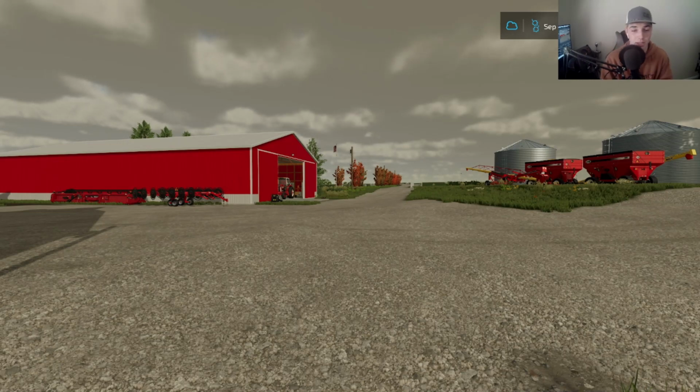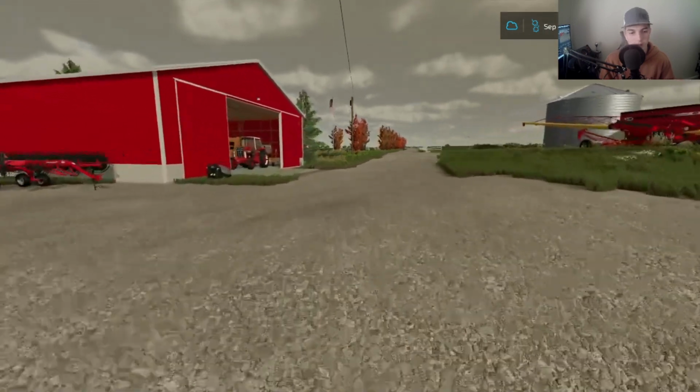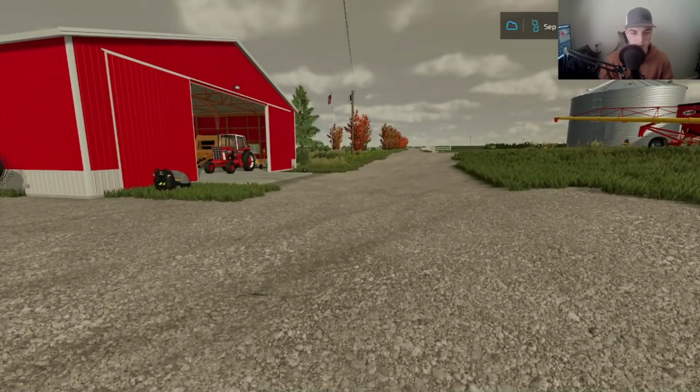Sorry again about another week, not really getting anything up. Just been really busy with combining. We're about done, I'd say 160 acres left, so we're getting there. But guys, as of now, we're in Westby, Wisconsin.